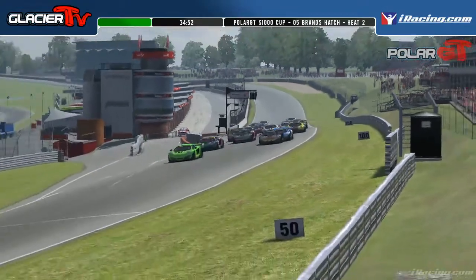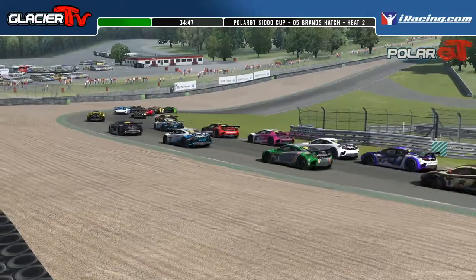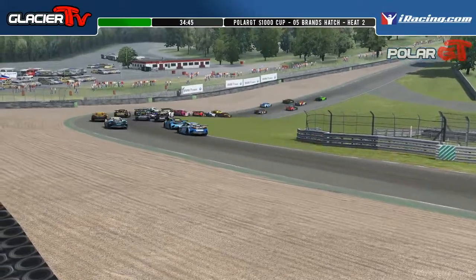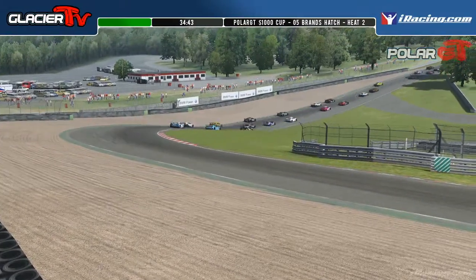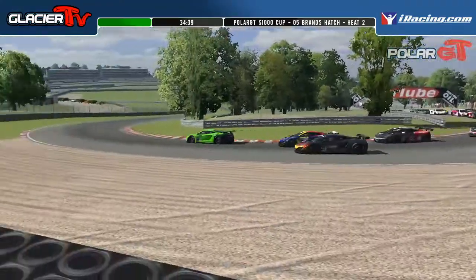Indeed it is. Oh, God, this is going to be dangerous. There's heavy bumping there, and a little bit of bumping as they come down turn one. Voigt is going to go wide. They're going to be very close. They come down into turn number two for the first time. A little bit of bumping there.